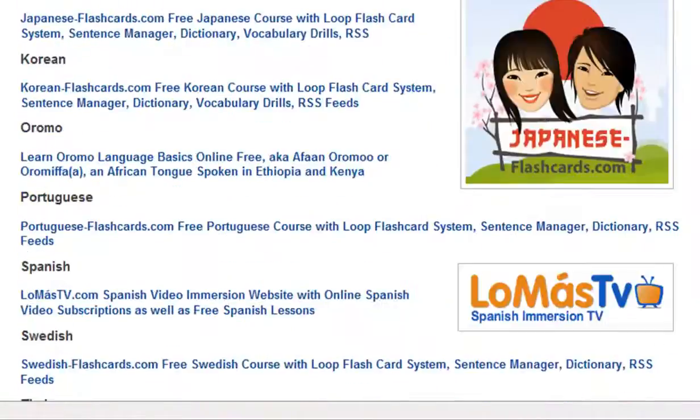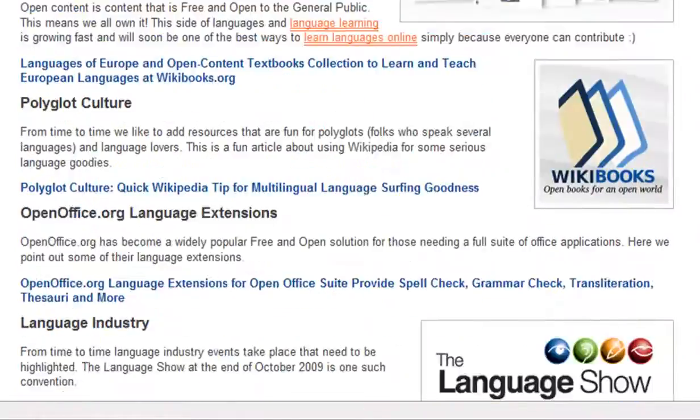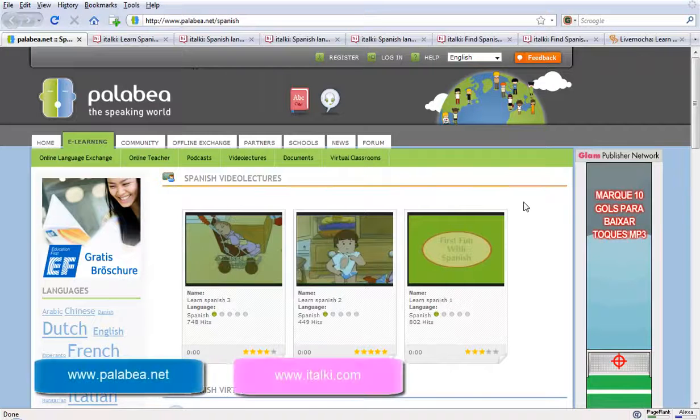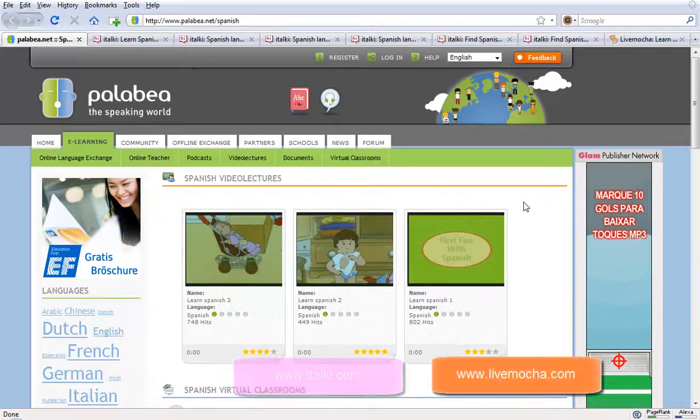So without further ado, let's have a look at the best sites for learning Spanish online. There are some resources which the Free Language team think are invaluable tools for learning any language online. Three of those are Palabea, italki, and Live Mocha. Let's have a look at what they offer for people learning Spanish.